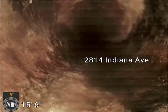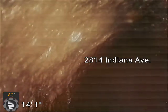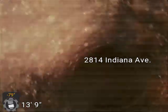So the footage may be a little off from where it was. I didn't zero it out when I got to the bottom of the pipe, but this is where, if you can look in the bottom left-hand corner, it shows the degree at which the camera's hanging. So it's 83, so basically it's hanging straight up and down.